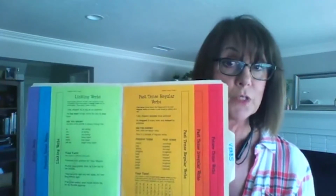So it's not a lot of fill-in blanks and a lot of work for them to do. It's not going to qualify as a full-blown grammar curriculum. But it's great for introducing grammar concepts, and it's also wonderful for reviewing ones that they already know.